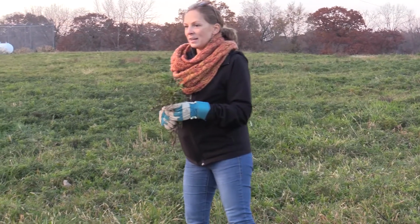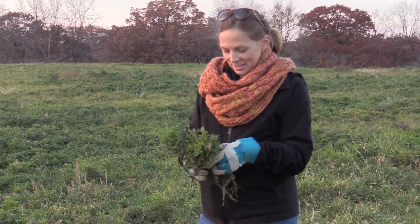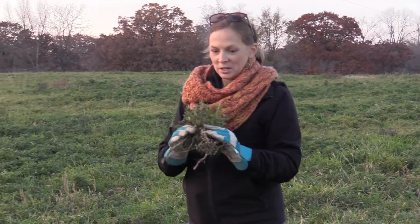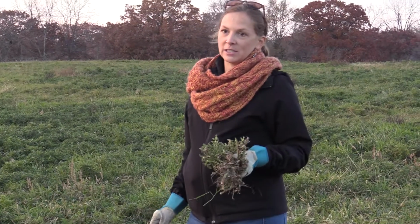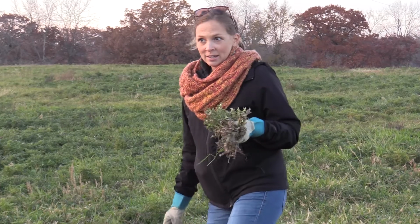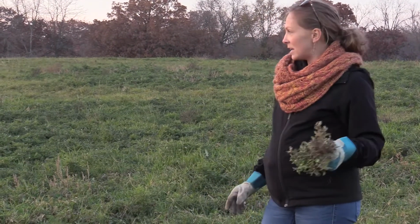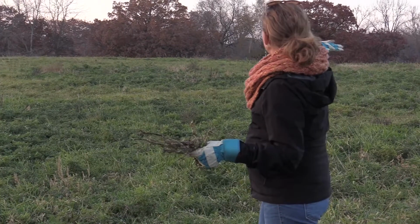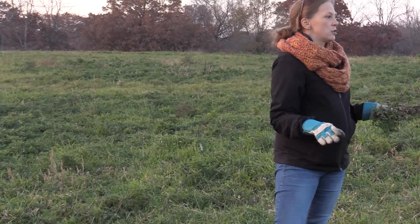So here we've got a pretty massive patch of Canada thistle. Canada thistle is our perennial thistle here in Iowa. It's the original noxious weed. It's actually the reason that the noxious weed law was created. And you can see that it spans a fairly large area out here in this pasture.